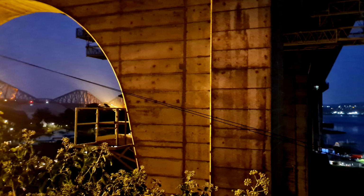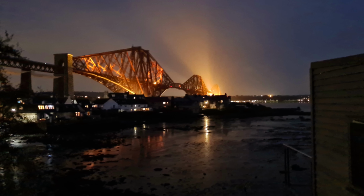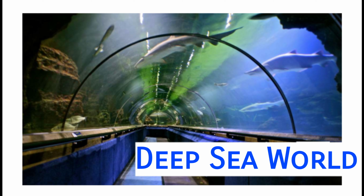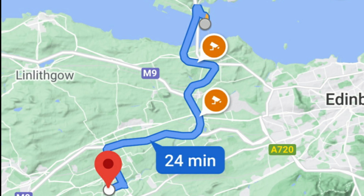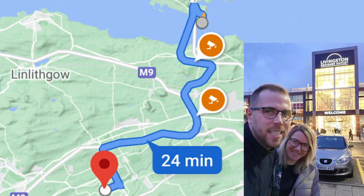So I mentioned North Queensferry in the Hilton Hotel video because it's really nice to walk along there at night along to the rail bridge, and underneath the rail bridge is actually Deep Sea World Aquarium. We are also just a 25-minute drive away from Livingston Designer Outlet, lots of shops there, a normal shopping centre and plenty of places to eat.